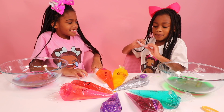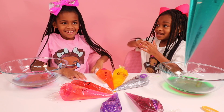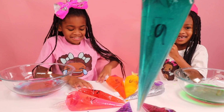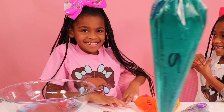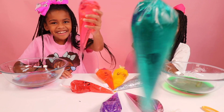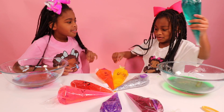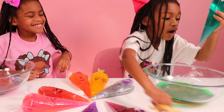Oh, Naya, be prepared. 9. Oh, this one hurts Team Naya because, Naya, how do you feel about this? Wait, Naya, if I get this color, Ellie will literally hate me for the rest of the year. Naya loves this color. This is like her favorite blue color. Ellie hates that color. Mine's gonna be aqua.